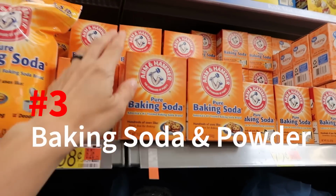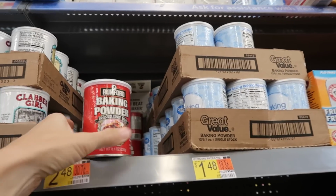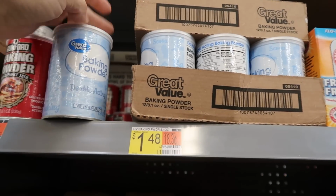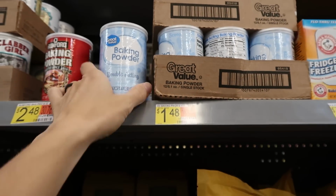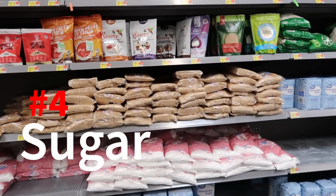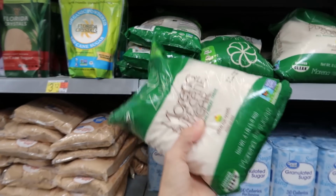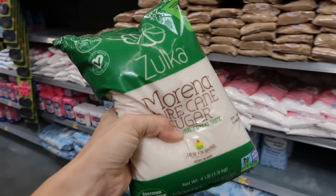Baking soda is essential. It's great for cleaning and cooking. This is my favorite baking powder, this Rumford one, but we can go with this just to kick us off, $1.48. I feel like brown sugar and white sugar are both really nice to have. Let's go with this 4-pound cane sugar right here for $3.18, and we'll call that good for our sugar.